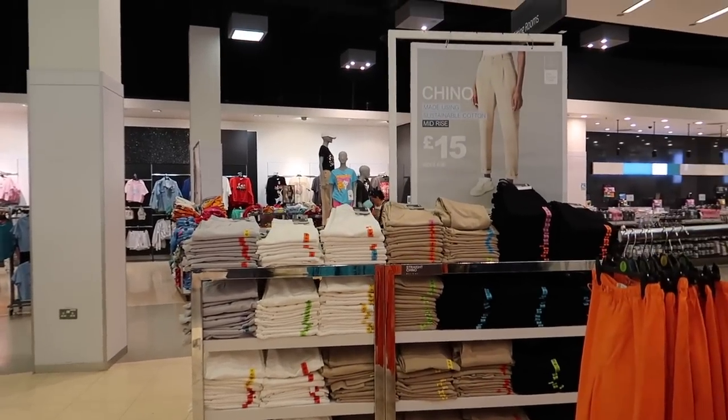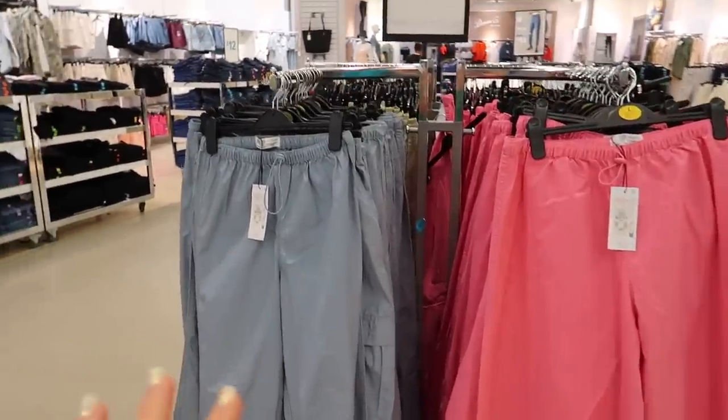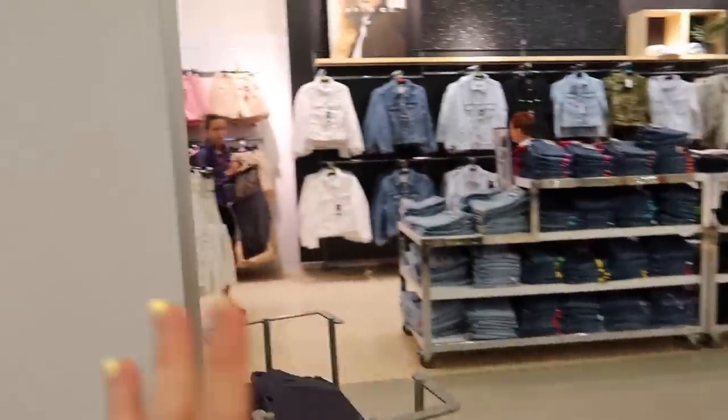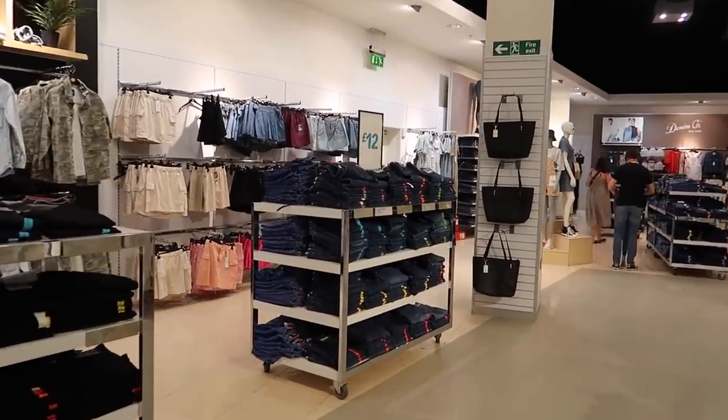I mean, we've got chinos, for goodness sake. No shade if they're your thing. We've got the parachute pants, but I've seen these before, £18. Obviously, all the denim, but we don't want to be looking at denim while it is currently 28 degrees outside.